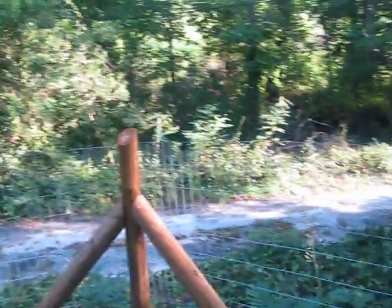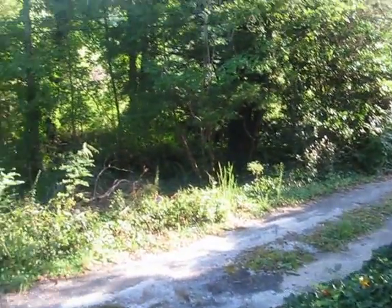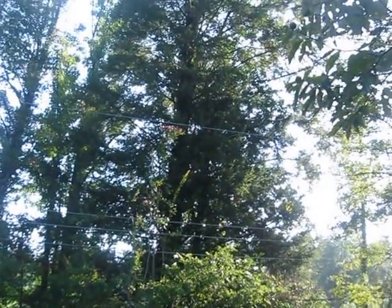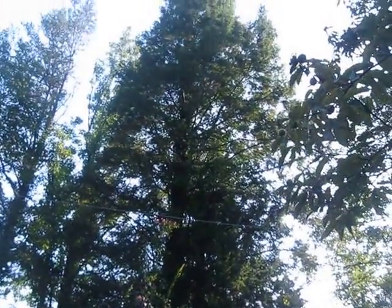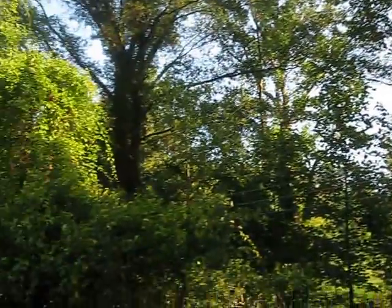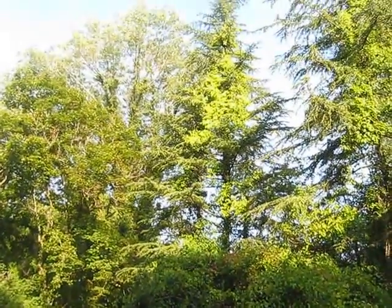So here we are back at the driveway. We did a complete loop. I have one tree out here that I wanted to show you. It's a bald cypress. It's huge. It's beautiful. It actually will turn an orangey brown, and it could lose its needles, but then it gets them back in the spring. We have some nice deodar cedars.